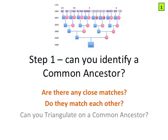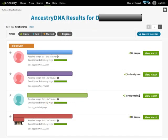So coming back to step one, are there any close matches? And do they match each other? Well, here's Ancestry, for example, and we have four close matches at a second cousin level. And I really am very hopeful when I see this. We've got a blue second cousin, a purple, a green, and a red. So there are close matches. There's four close matches at the second cousin level. I'm very encouraged by this result.